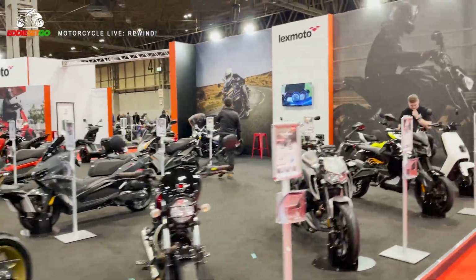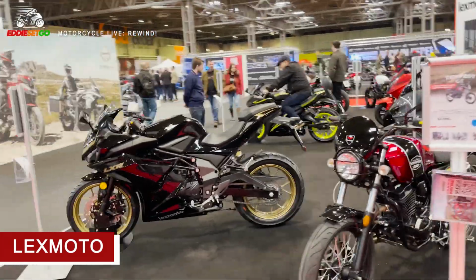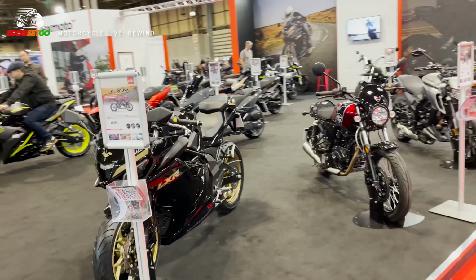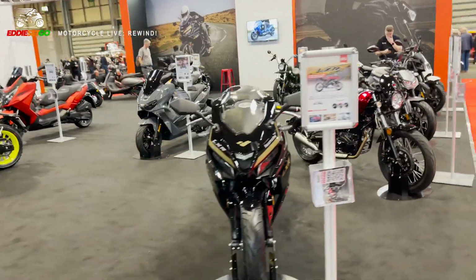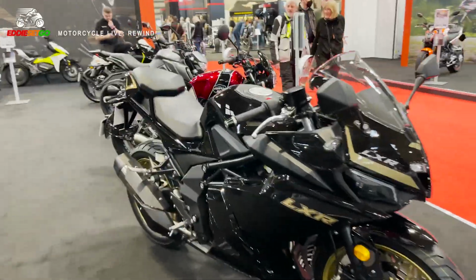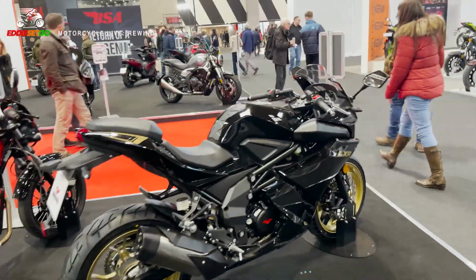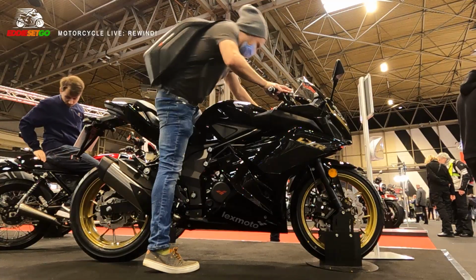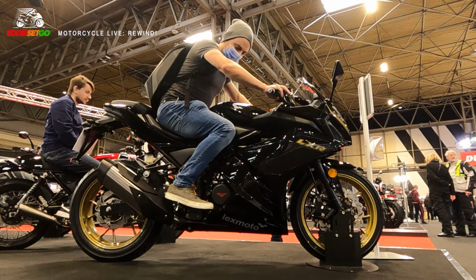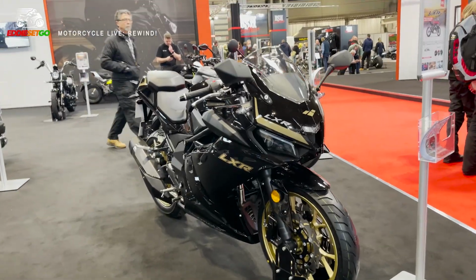Just giving a quick mention here, so this is the Lexmoto stand. Obviously Lexmoto providing much more entry-level and budget-friendly machinery, but it's so popular. And this particular one right in front of me now, the LXR 125, I think is the biggest selling sports bike here in the UK. So forget your Fireblades and forget all your Ducatis. This is the biggest selling sports bike, I do believe, last year anyway. And we do see a lot of these around on the UK roads. And it looks awesome, look at it.